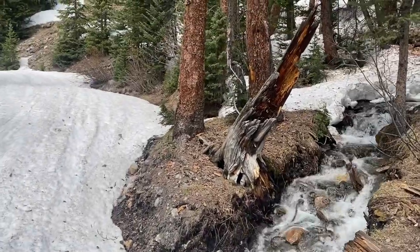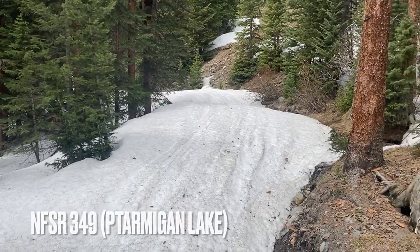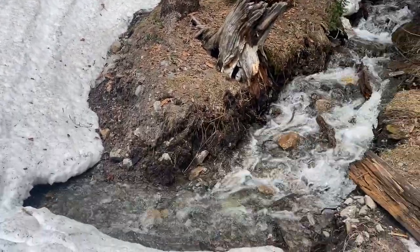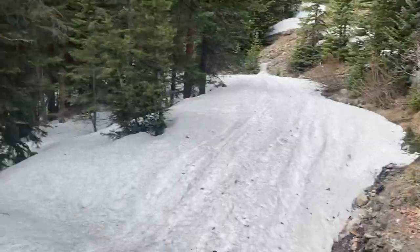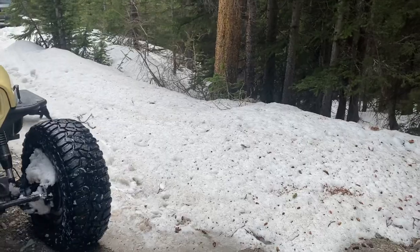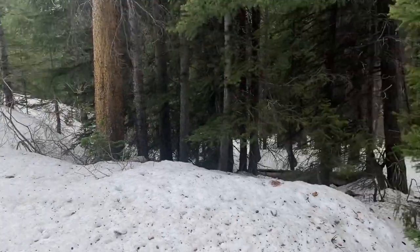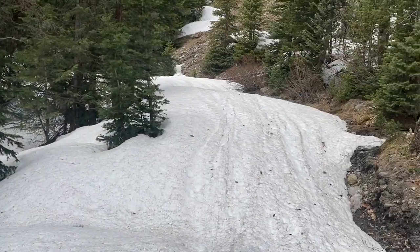So we're on the Ptarmigan Lakeside now. This is usually where it really starts stacking up, getting deep, right here at the creek crossing. Running pretty good. There's been a little bit of snow from the start of the trail on Ptarmigan side up to here. But the creek crossing is where it gets deep.